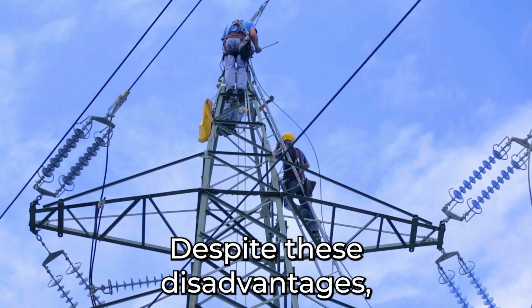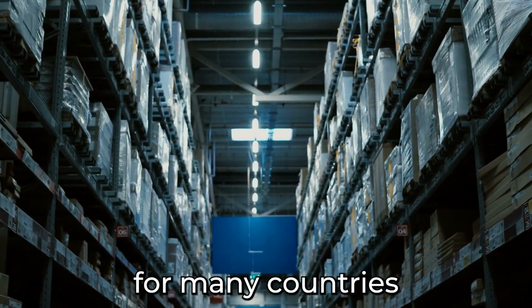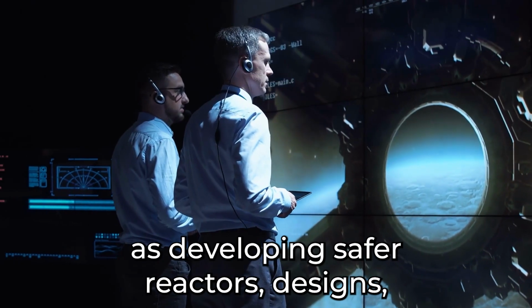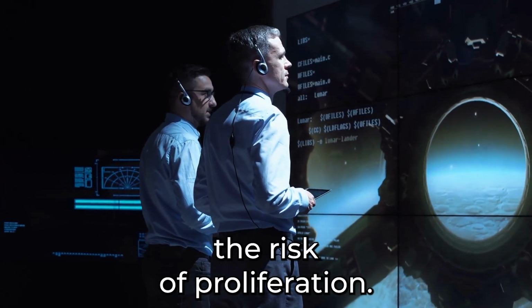Despite these disadvantages, nuclear energy remains an important source of energy for many countries, providing a reliable source of low-carbon energy. Efforts are underway to address these challenges, such as developing safer reactor designs, improving waste management techniques, and reducing the risk of proliferation.